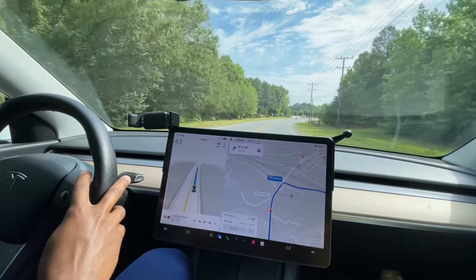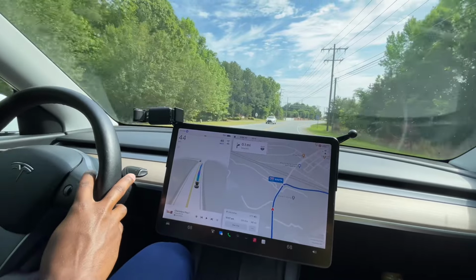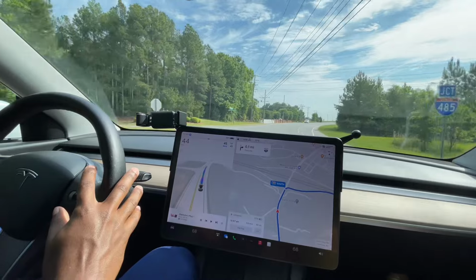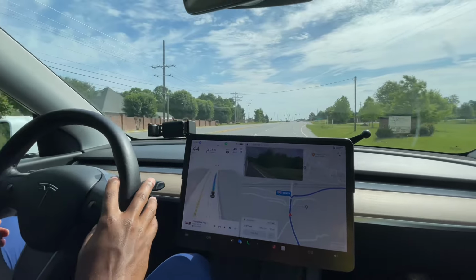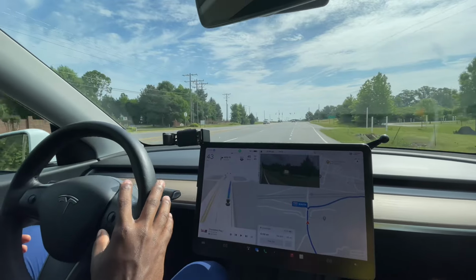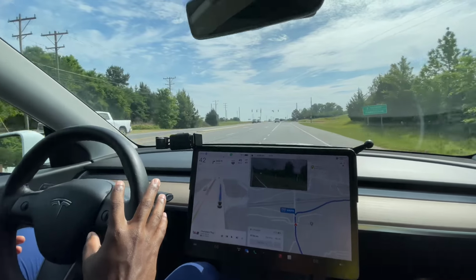Now it's about to get on the interstate. We are approaching the interstate. It needs to signal. It should, yeah, okay, there we go. Got the signal. It did all of that itself. Signal again. All right, I'm kind of interested how it's going to go around this curve.